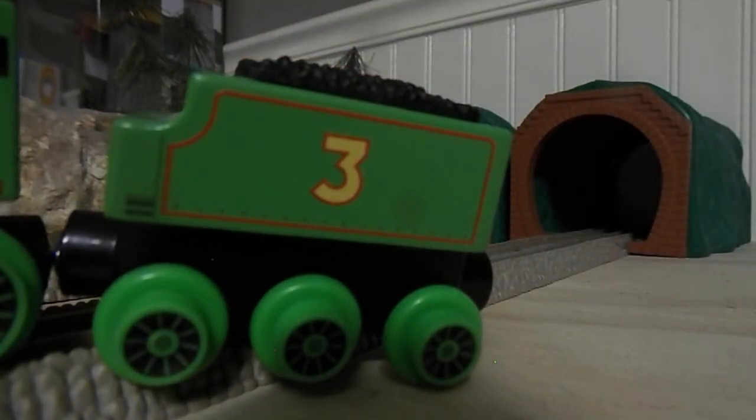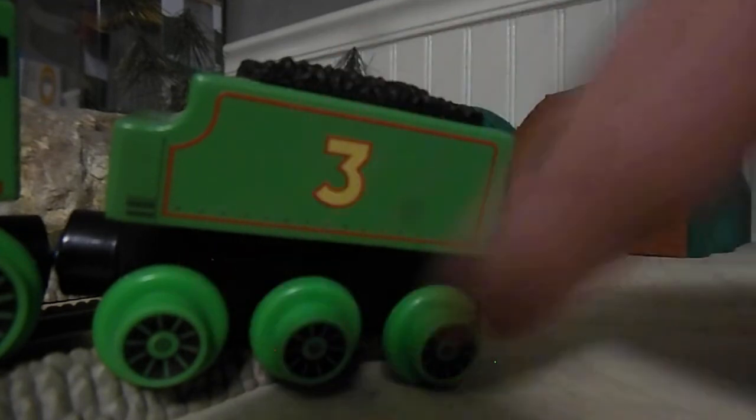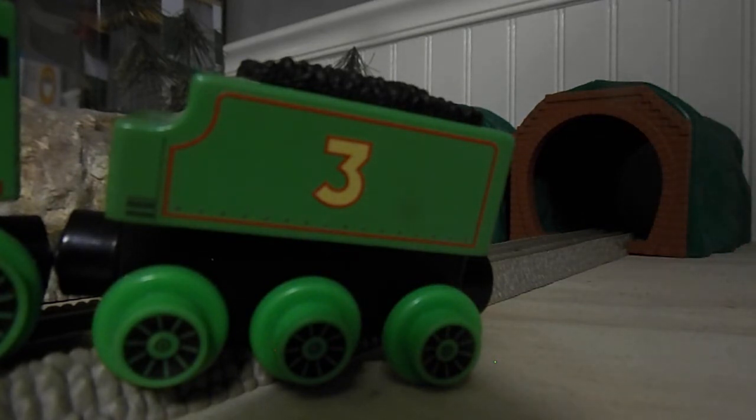Now, Henry's tender looks really good. I'm not sure exactly why there's rivets in his tender here, but I can handle that. Also, his number 3 is really big. I'm not sure why his number 3 has to be that big, because Gordon's tender, number 4, isn't that big, along with the other tender engine. So, I'm not sure why Henry's number has to be that big, but not much to complain about. I just thought I'd point that out.